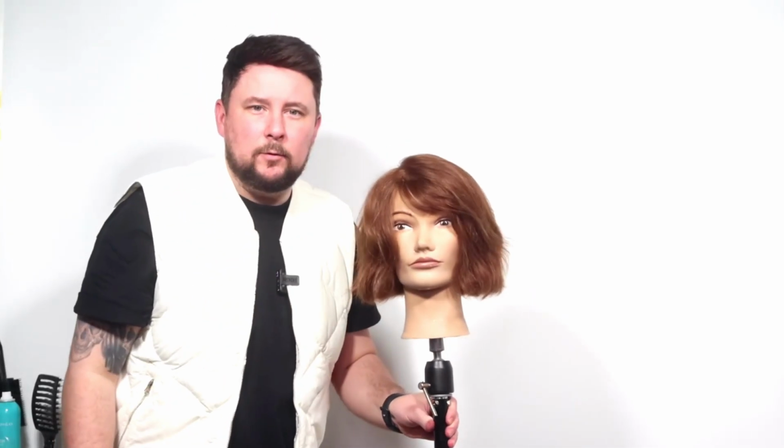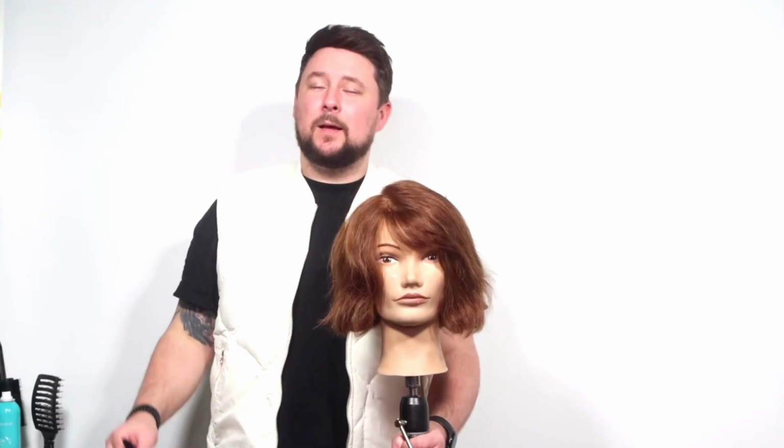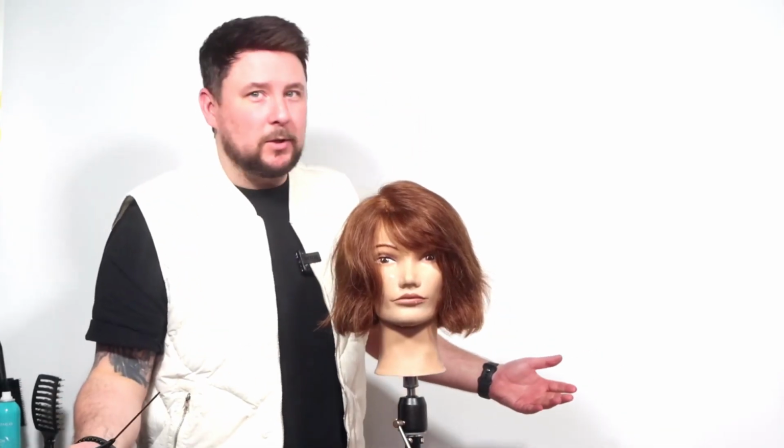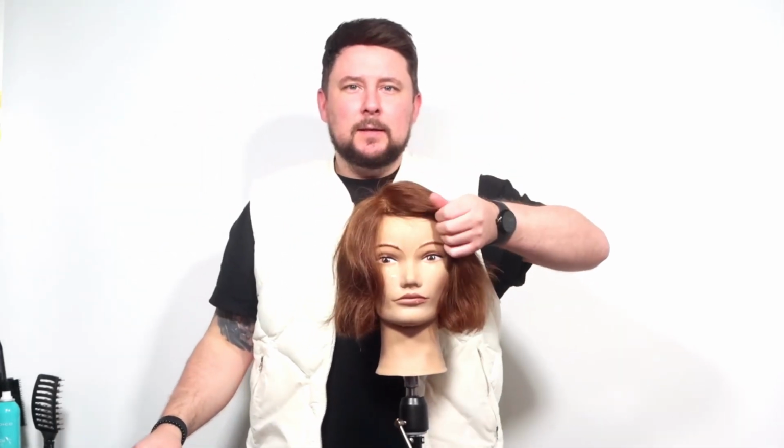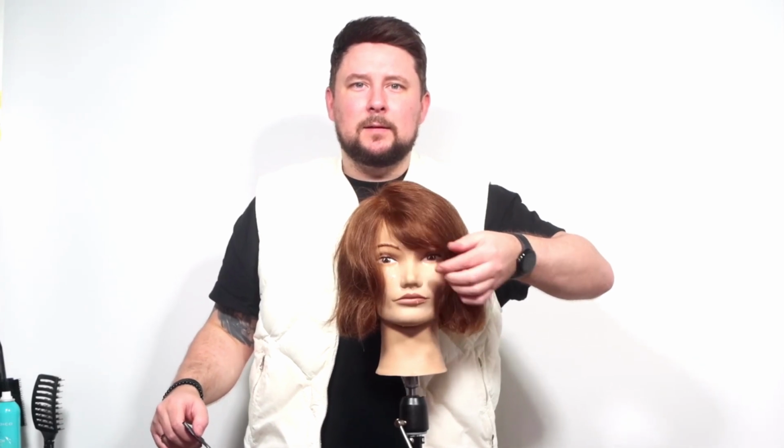But it's just a great little fringe for anybody who's concerned about any lines, wrinkles, or anything like that. Or if you're thinking, I need Botox, but I don't want it. It looks painful. Getting that in there, no thank you. I'd rather have one of these. The Botox bangs, fringe, trend.